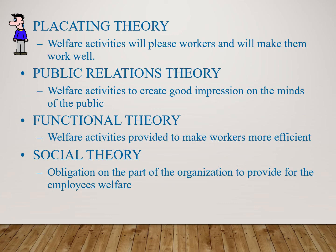They say welfare activities that are initiated in an organization will create a good impression about the organization in the minds of the public. Next, functional theory. It means welfare activities provided to the workers make them more efficient and more productive. And lastly, social theory says the organization should have an obligation to the employees, so they must provide employee welfare, or welfare activities should be based on the obligation of an organization to the employees or workers.